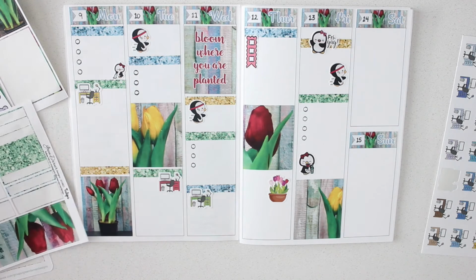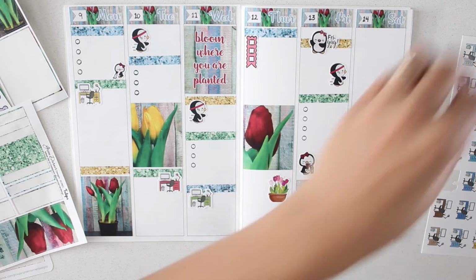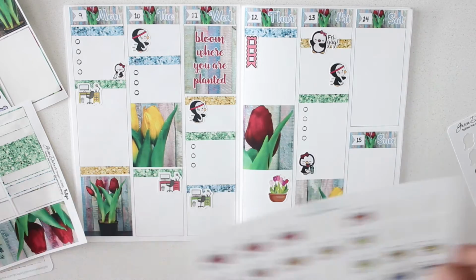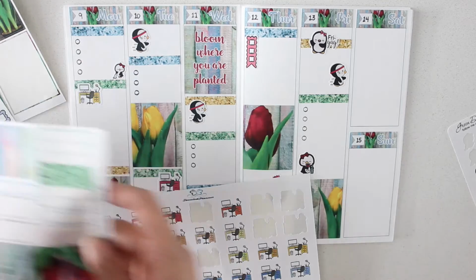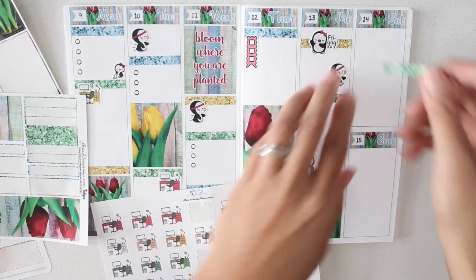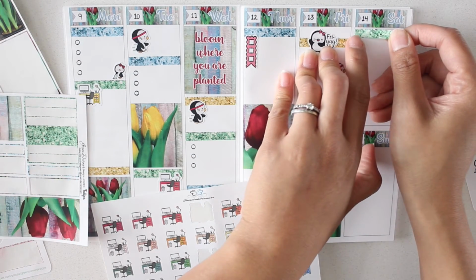Saturday, I have a work shift, but then it's our housewarming party. So I will use a green glitter header here for work.